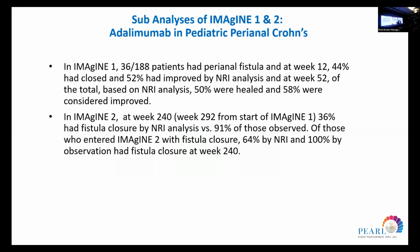In perianal Crohn's, same thing. In Imagine-1, 36 of the 188 patients had perianal fistula, and at week 12, 44% had closed and 52% had improved based on the NRI analysis. And at week 52 of the total, based on NRI analysis, 50% were healed and 58% were considered improved.